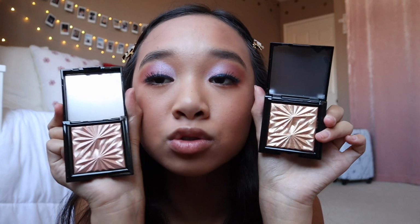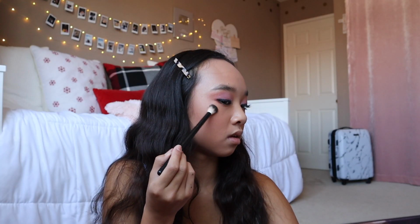And also look at that. Oh my god, it's so pretty. I don't even want to use it. Like, I don't want to mess it up. And then this one is Luna. Luna has more of a pink undertone, and then Soul has more of a gold undertone. So I think I want to go with Soul. Oh my gosh! I'm putting it on my nose, on my cupid's bow, and then also in my inner corner.